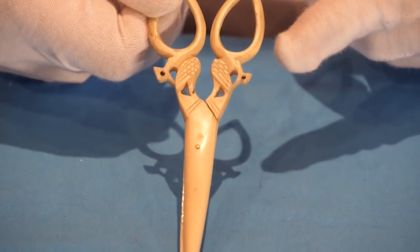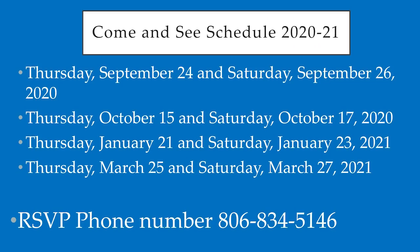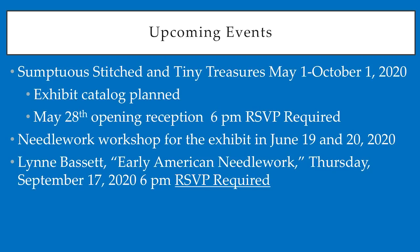So the next slides that you're going to see are slides telling you about the dates for Come and See in 2021. So you'll have the dates for the fall, and those of you that are on the email should have those dates as well. And then there's also a slide that will show you the dates for the Sumptuous Stitches and Tiny Treasures. It is to open May 1st, but we really don't know, and you'll need to watch our website for that. We are not sure how long our exhibits team is going to be able to work in the building before they also are sent home.